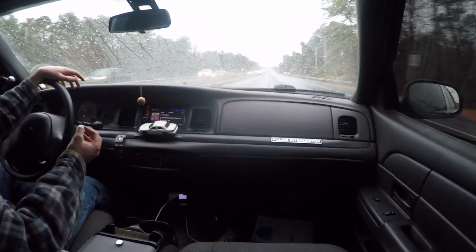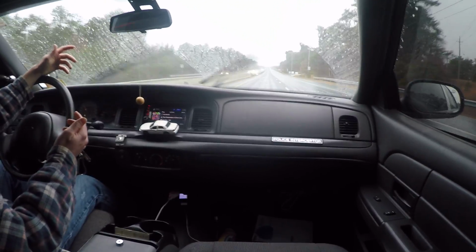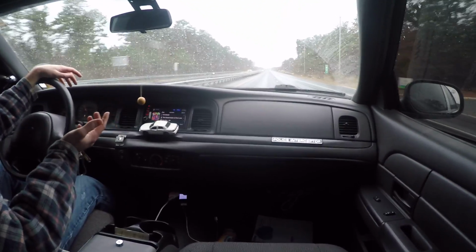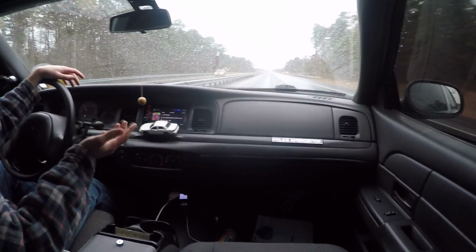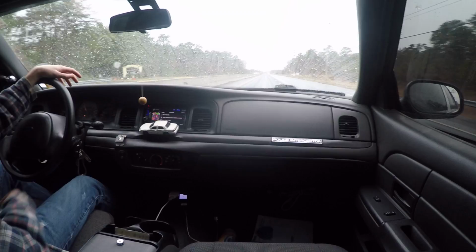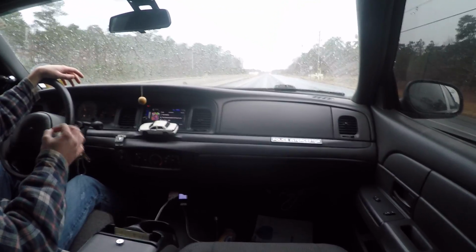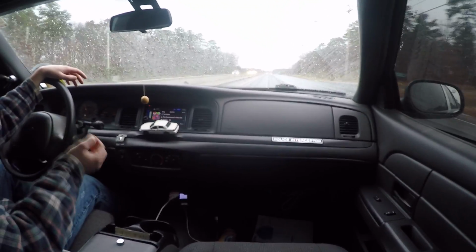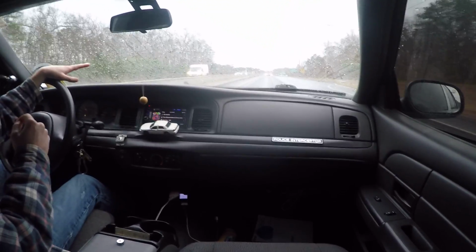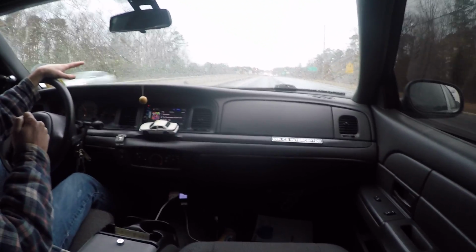But I wanted to talk about how good Crown Vics are as highway cruisers. Because in my personal opinion, I think the Crown Vic is the best highway cruiser you can possibly buy. We'll talk about a few things.